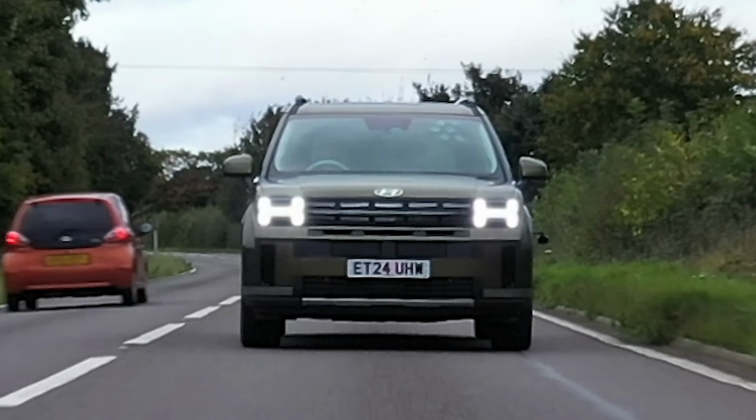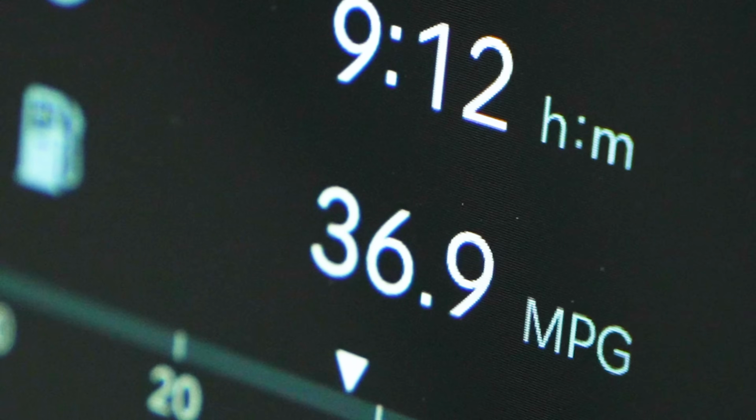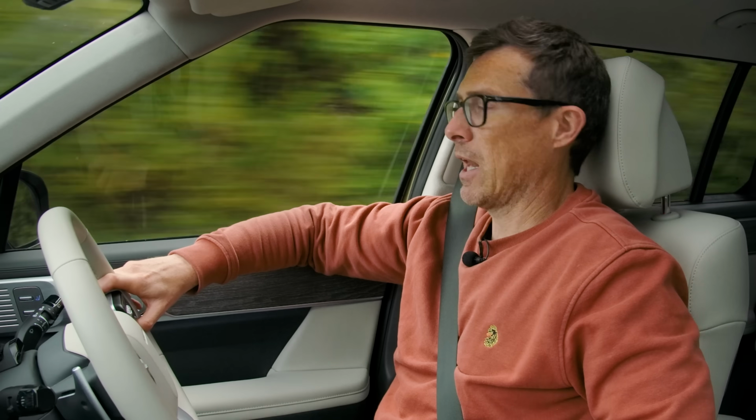What about the economy though? It's quite a big car. What's that going to do? This car is averaging 36.9 miles to the gallon. And interestingly, the claimed figure for this four-wheel drive version, the Santa Fe hybrid, is 38.2. So it's pretty blooming close.